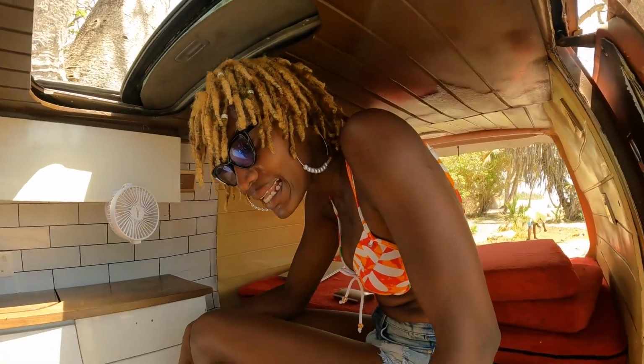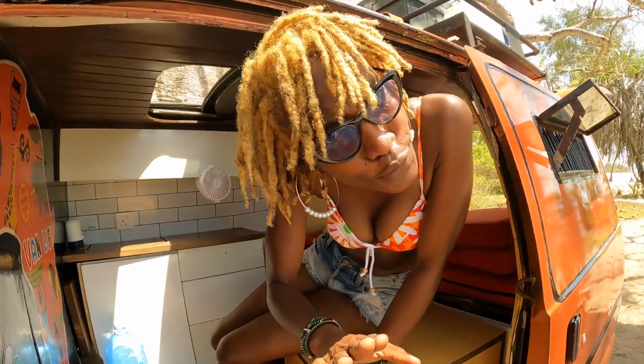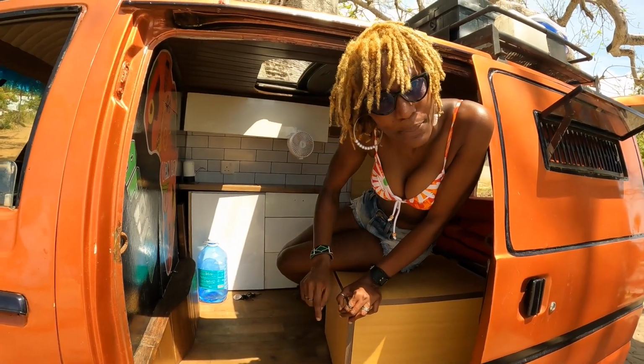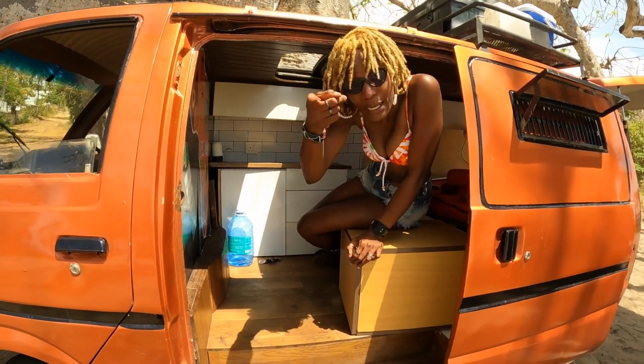Now I think it's high time I showed you what my sitting room looks like. I have a full house, a full 1-bedroom house. I have my bedroom, my sitting room, my toilet, my kitchen, my rooftop. Tell me what anybody has in a conventional house that I don't have. Nothing. So yeah, let me show you the sitting room.